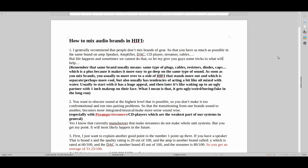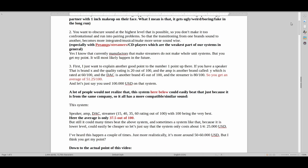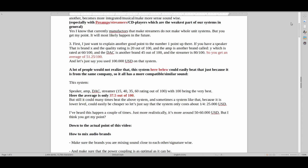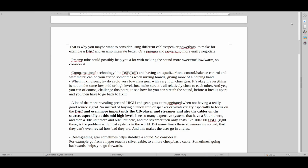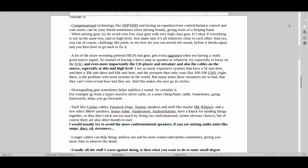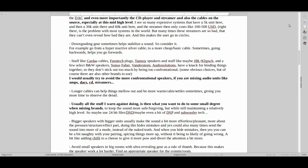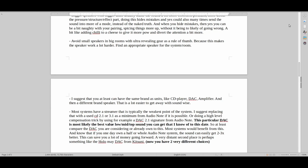So let's have a look at how to mix audio brands in Hi-Fi. I've written a long text document on how I would suggest that people go about it. This is a long document on how you save money, what's most likely going to happen, what to do, what not to do, the order of how you upgrade your system, just generally what to expect by doing this and that thing in your hi-fi system.